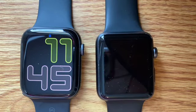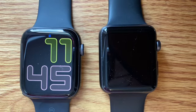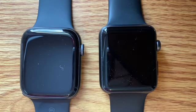My name is Brittany Bundles, and today I'm going to be doing a comparison between Apple Watches. I'm going to be comparing my Apple Watch Series 1 with my Apple Watch Series 5. I'm excited to do the comparison.